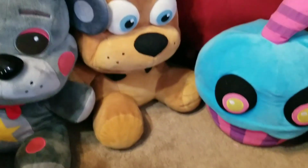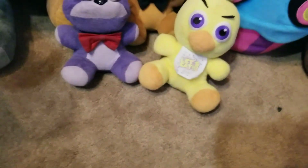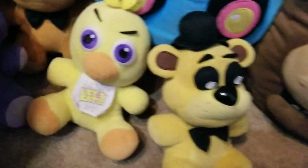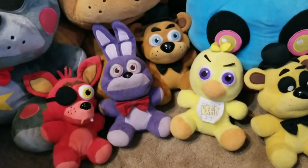Now, this one, I'm going to actually go by game. So, we got Freddy, Bonnie, Chica, Foxy, and a Walmart exclusive Freddy. But I ain't showing my custom plushies yet. I'll do that in the end.